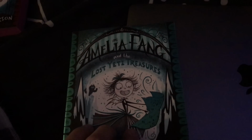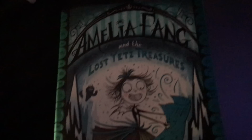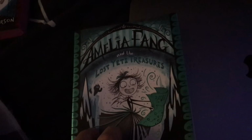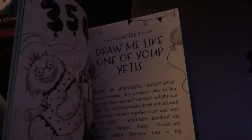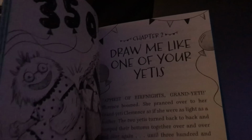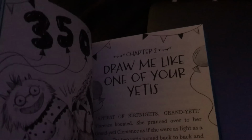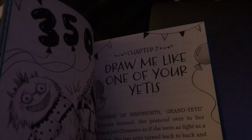I'm currently reading Amelia Fang and the Lost Yeti Treasures, my most anticipated one, because it's blue. But also, chapter 2, "Draw me like one of your Yetis." Anything that references Titanic is a winner. I love it. Also, Oscar's purring away there.